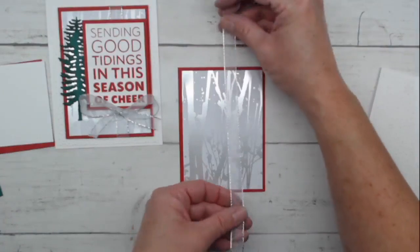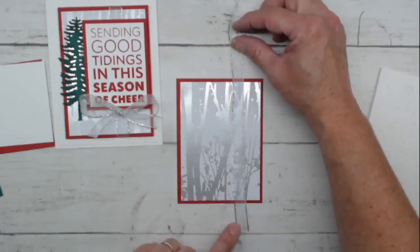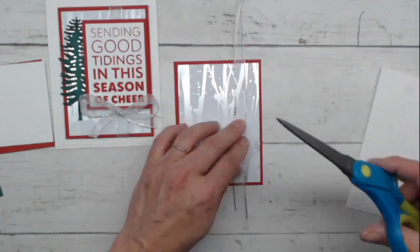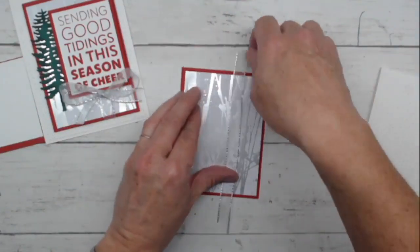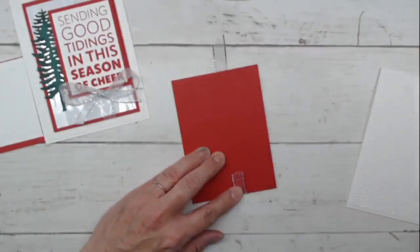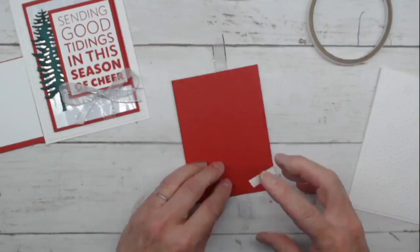So this, again, is a little bit different way to use ribbons. We're going to wrap around. Make sure that you have about 3/4 to an inch on each side of your cardstock, so you have enough to wrap. So we're going to put this on here, flip it over, and secure it on the back. So find the end of my tear and tape here.